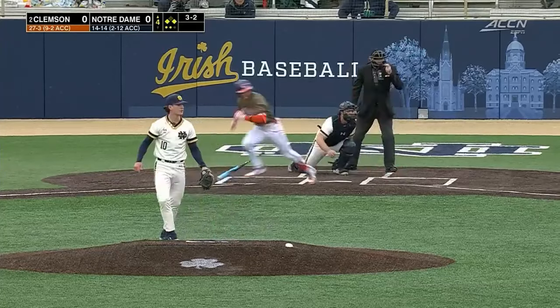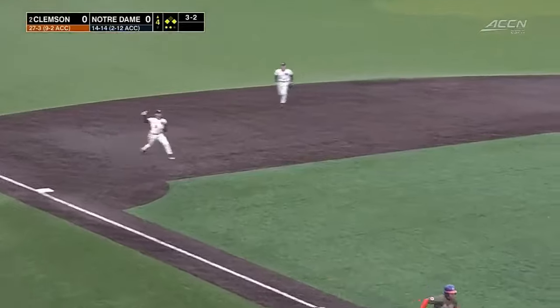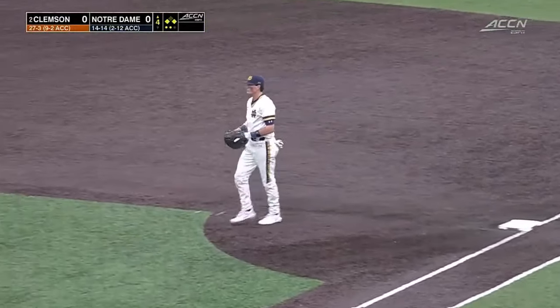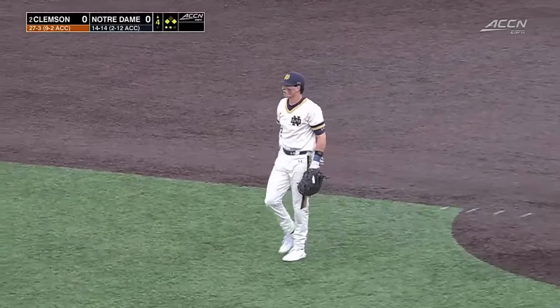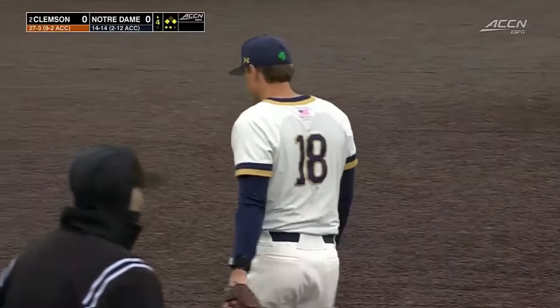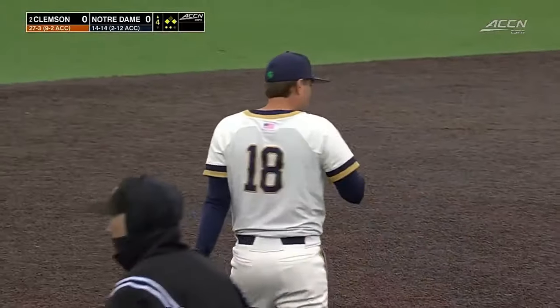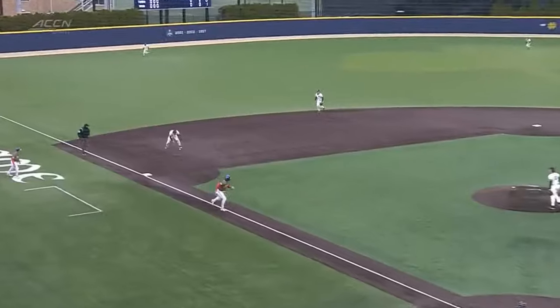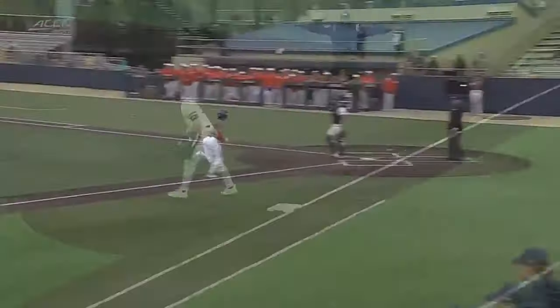Runner goes, grounder. Over to Bumgarner, who mishandles it. Taylor has speed. It's not going to be in time. And the Clemson Tigers get one across the plate as they lead 1-0. Bumgarner, always normally a consistent glove over there at third base, he just isn't able to wrangle that one.